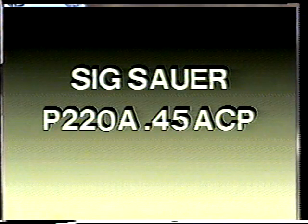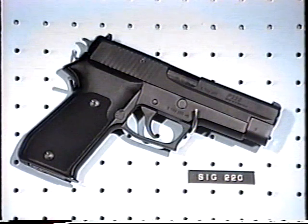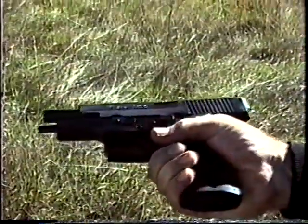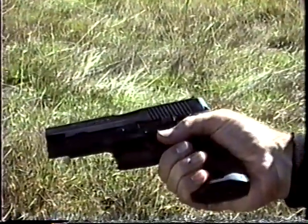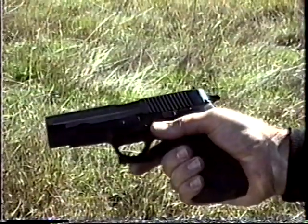Sig Sauer P220A 45 ACP. This pistol is approximately the same size as the Sig Sauer P226 with a single column 8-round magazine instead of the staggered 9mm magazine. The model P220A 45 ACP is available in decocker version only. There is no compact or stainless steel version available.